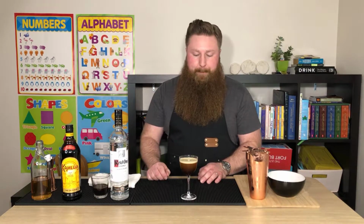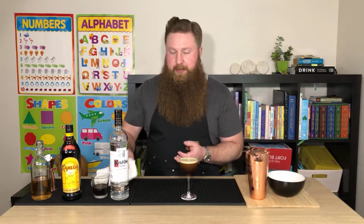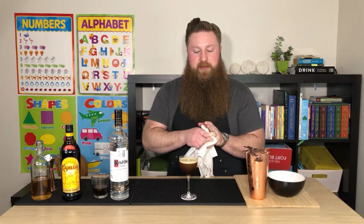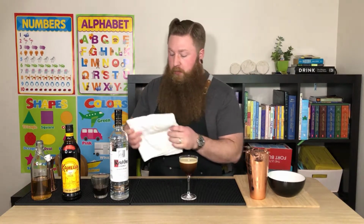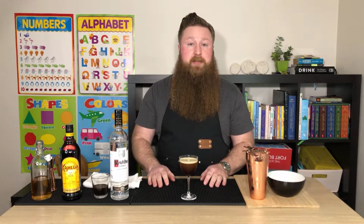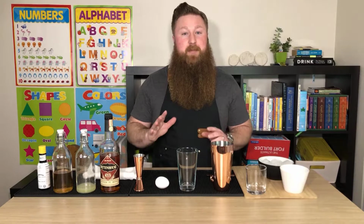And I actually have a different version of this, which I would give a higher rating. But I'm gonna give this one middle of the road 5. Still great. I would make it again, but I'd make my version. Let me know if you want me to make that. Dick Bradsell's Espresso Martini. All right, here we are back at number 5.